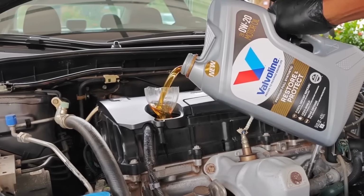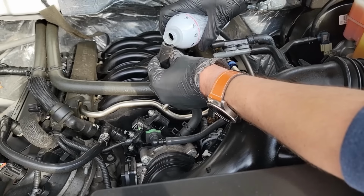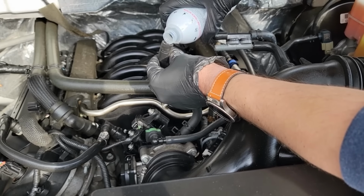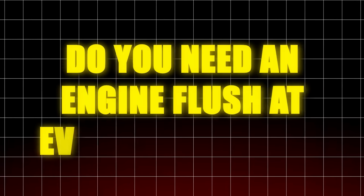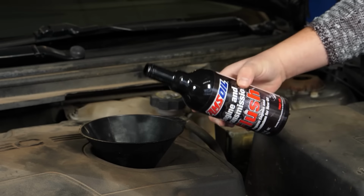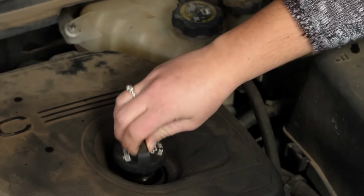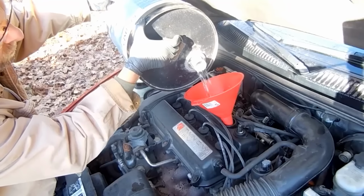Now that we've covered all the things you need to do before an oil change, it's time to tackle one of the most polarizing oil myths. Do you need an engine flush at every oil change? Engine flushes are perhaps the most controversial topic in pre-oil change rituals, but the short answer is no.